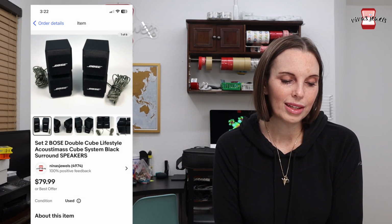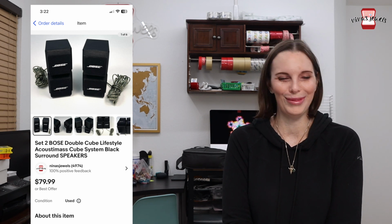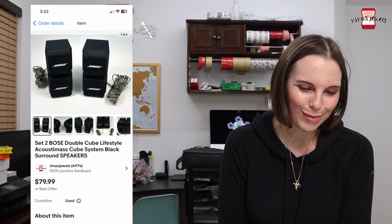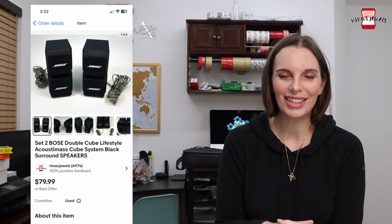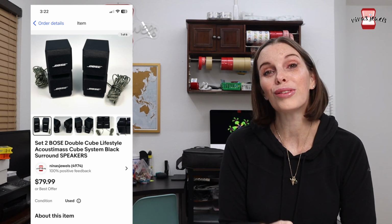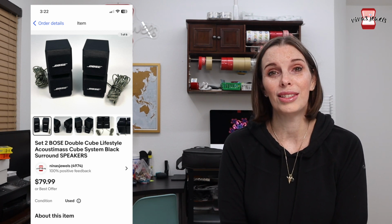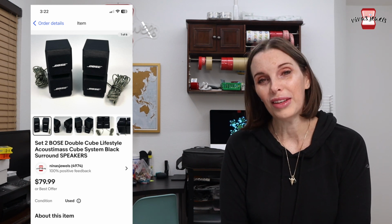Next up was a set of 2 Bose Cube Lifestyle Cubes. I have cube twice in the title. What a waste. Hate it when I see mistakes like that. Black surround speakers. We got these at a church rummage sale for $3.25, and these sold for $60 even. And this is the second time these have sold, so it did affect our profit somewhat.